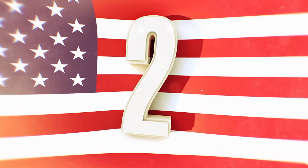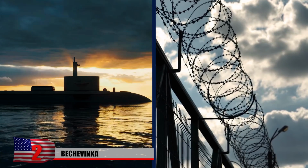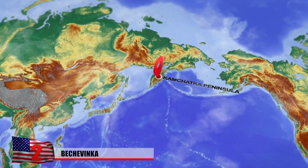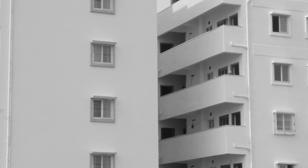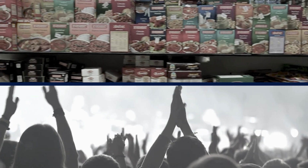Number 2. Bechevinka. During the 1960s, the Soviet Union established a top-secret submarine base and military town called Bechevinka, located on the Kamchatka Peninsula in the country's far east region. The remote settlement consisted of 8 apartment buildings. There was a kindergarten and school, a hostel, a post office, a grocery store, and a club for entertainment.